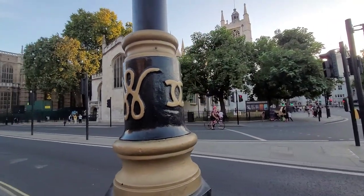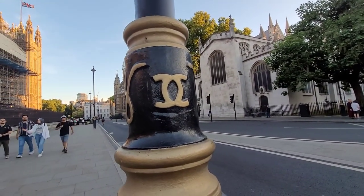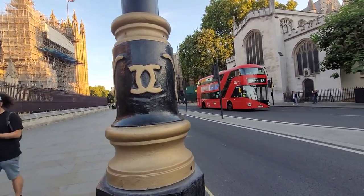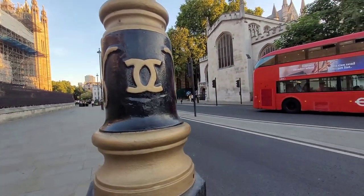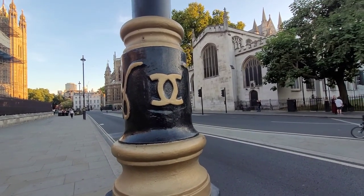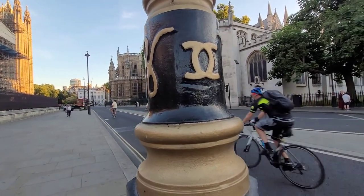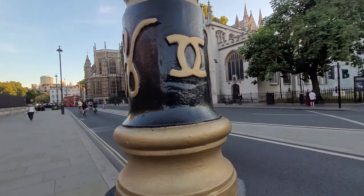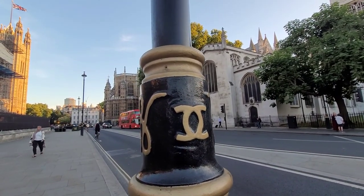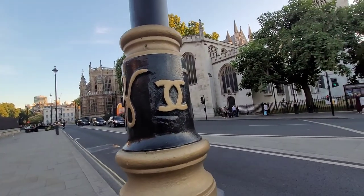And this crossed C logo draws attention to the fact that for 10 years, from 1924, Gabrielle Coco Chanel had a romantic love affair with the then married Duke of Westminster, Hugh Grosvenor, who she famously refused to marry, stating that there have been many Duchesses of Westminster, but there is only one Coco Chanel. Now again, urban legend dictates that Hugh Grosvenor put up all these bollards with all these stamps all over his lands in London as a gesture of his undying love for Chanel.